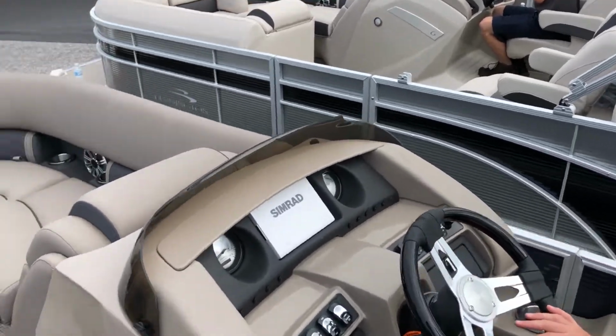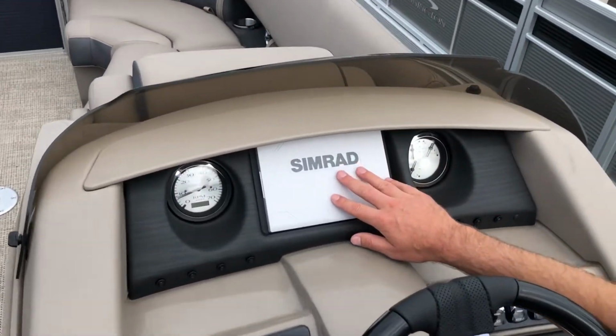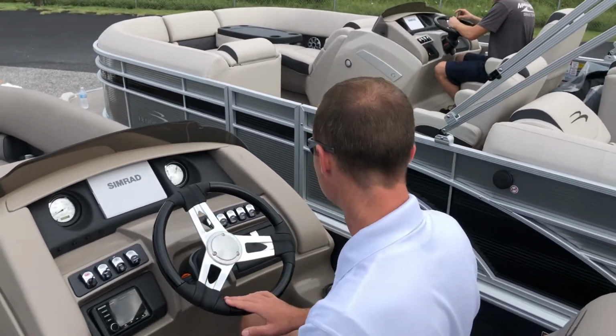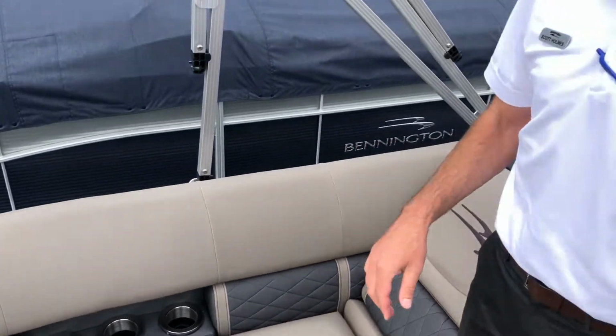This boat's upgraded with the Kicker KMC 100 color screen radio that's Bluetooth. It has the 7-inch Simrad screen that has a chart plotter and navigation in it. We also did all the LED color changing RGB lighting for the cup holders and the speakers in this boat to give you a nice ambient lighting in the middle of the night. Very fun boat to be on.